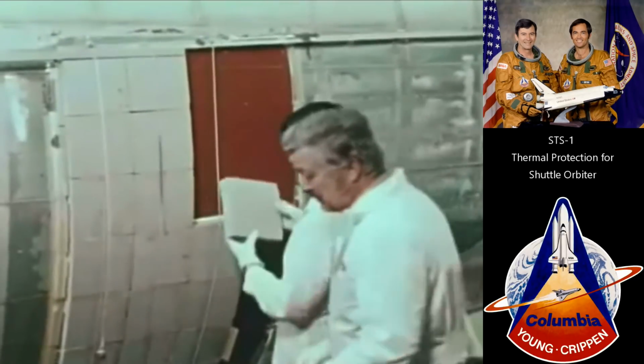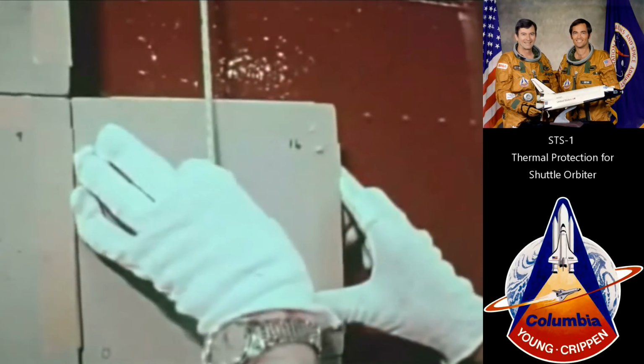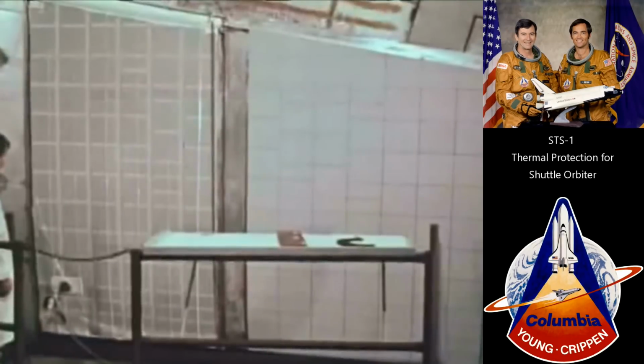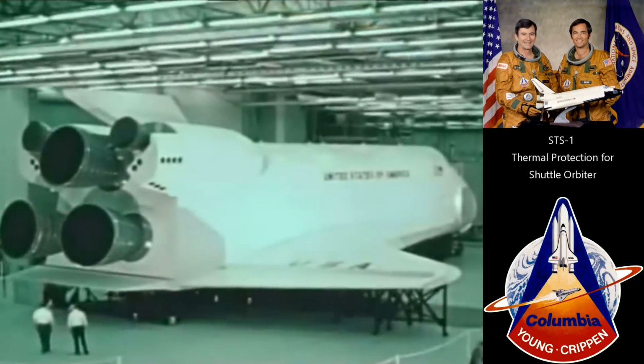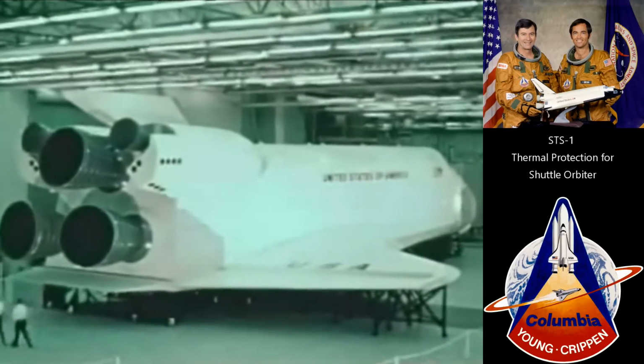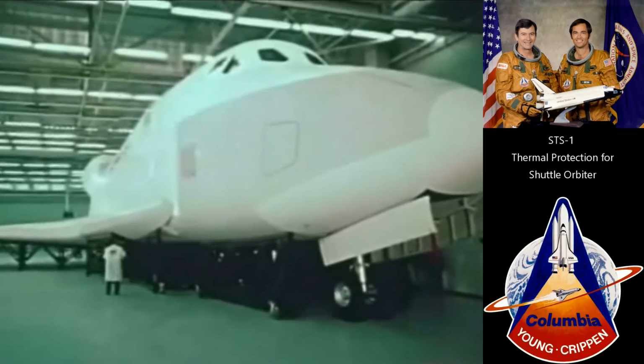The reusable surface insulation, when fully developed, will provide a reliable, cost-effective, lightweight thermal protection system for Shuttle, and will help in the realization of this low-cost workhorse space transportation system to be operational by 1980.